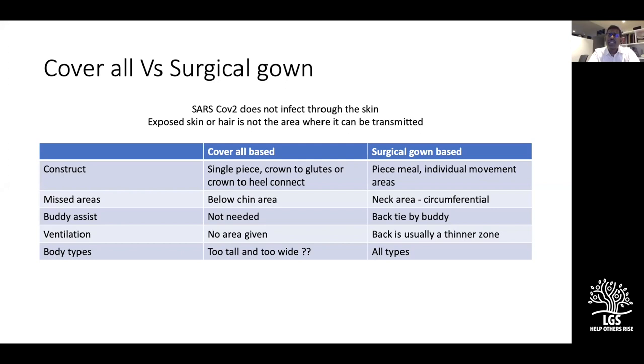Now, what are the key areas we noticed that they miss in a coverall-based one is basically this area. The Chinese and the DuPont Tyvek have a cover for this area, so they allow no contact to the skin here. That is still missing for us. We have no need for buddy assist when they wear a coverall, because the zipping is in the front. So they don't need a buddy, they need a mirror. But anyway, as a safety factor, we have provided a buddy.